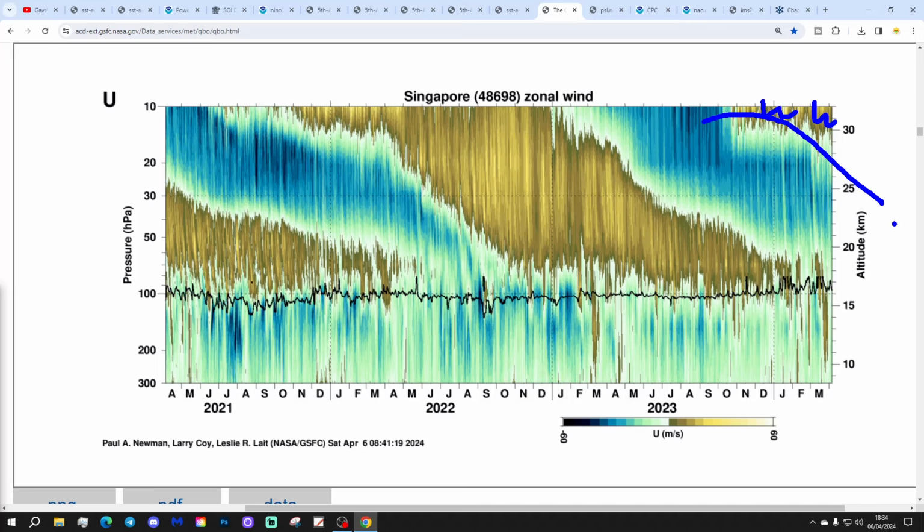This is more of a winter driver, to be honest, the QBO, but we do look at it year round. So the winter of 2024-25, the next winter, is likely to be a westerly QBO winter. We look at the QBO because when you're in a westerly QBO, you're enhancing the strength of the zonal westerlies. Conversely, when you're in an easterly QBO, you're weakening the zonal westerlies.